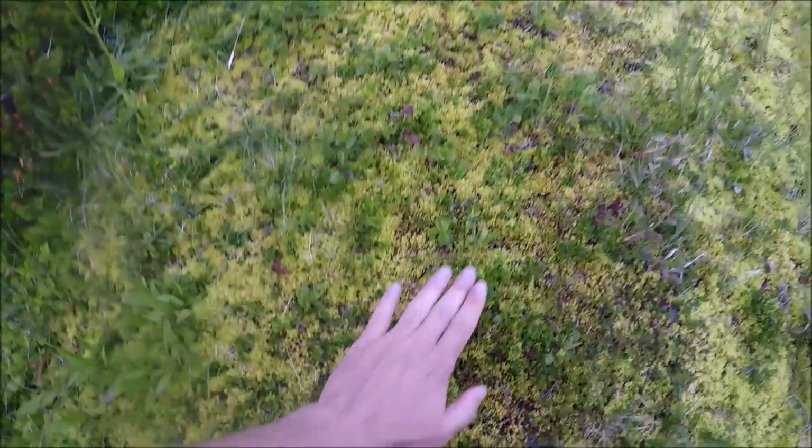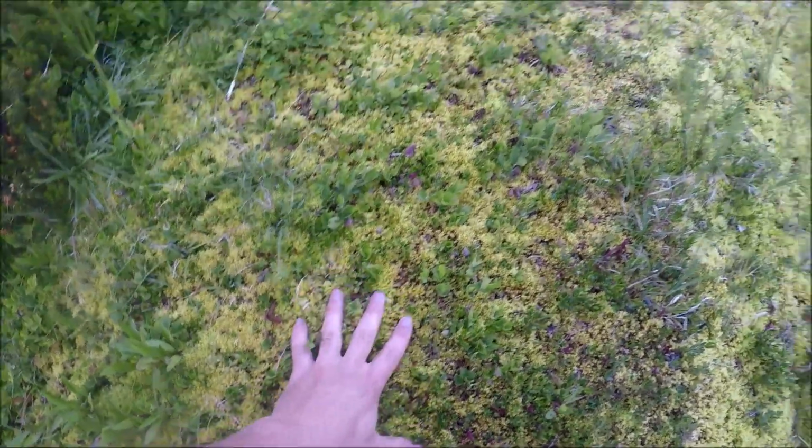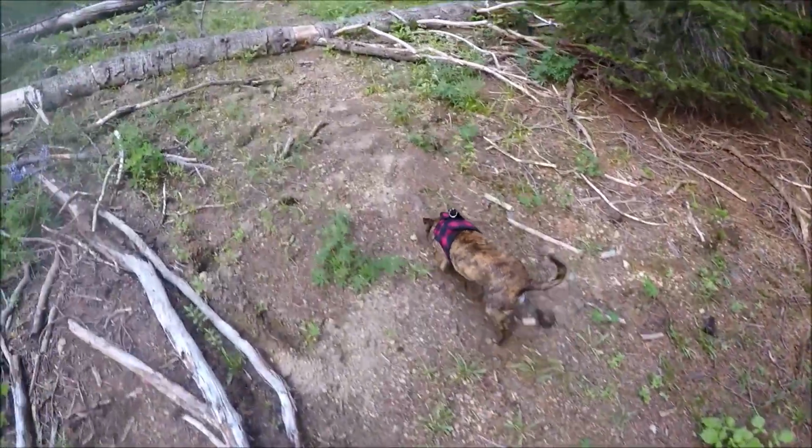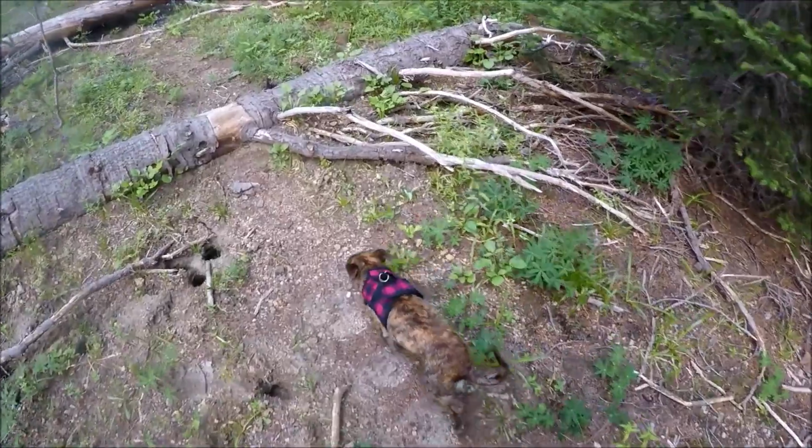All this moss around here. Nice and soft, a little bit wet, but just really nice. Oh, so nice. Oh man, so refreshing. What do you think, buddy? You like it out here? Otter's having the best time, man. This is his favorite thing to do.